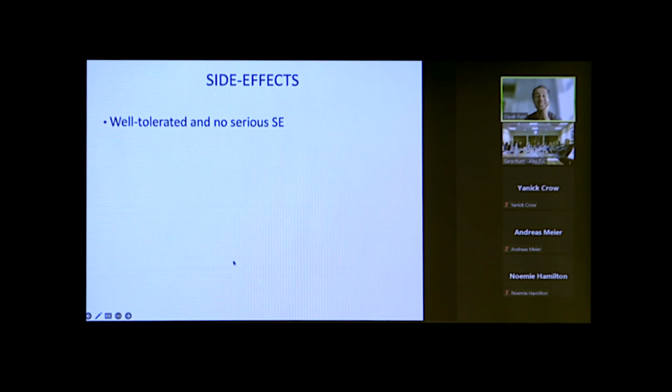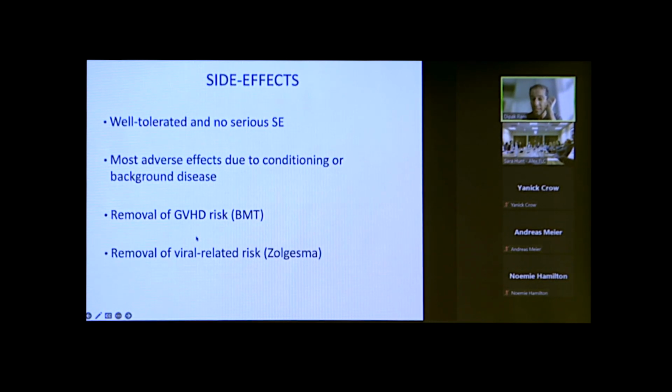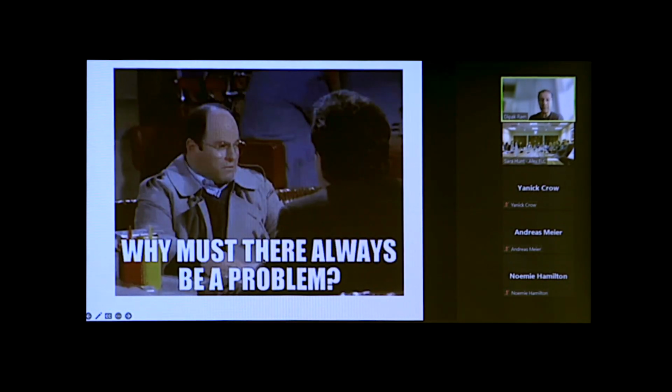Side effects to know is that it's generally very well tolerated. There is chemotherapy that they have to receive before getting their LIPMLD with their cells again. So they can obviously get some neutropenia from that and some problems with infection, but there is no graft versus host disease because you're getting your own cells. And it removes what we were doing with other gene therapies like Zolgensma for spinal muscular atrophy, because you don't get the viral related risk of the fever or liver problems. But again, there is always an issue, no matter what you do.